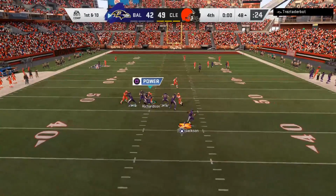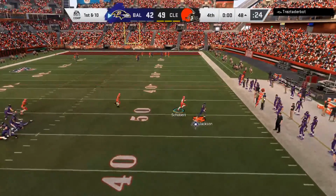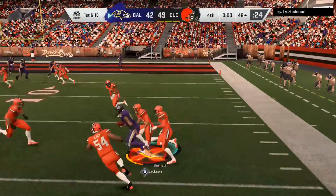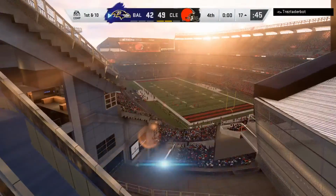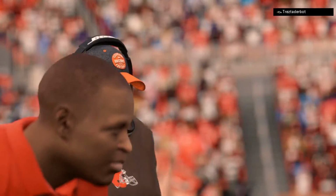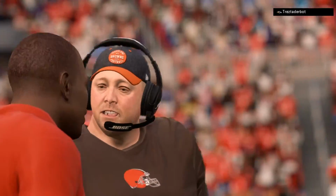One last shot for Jackson. Escaping the pressure right. He'll run it. 20. And they'll wind up getting this one all the way down inside the 20. Now the defense going to use the first of their timeouts.